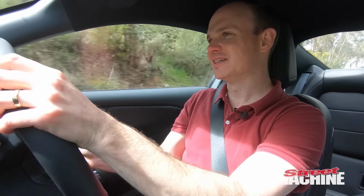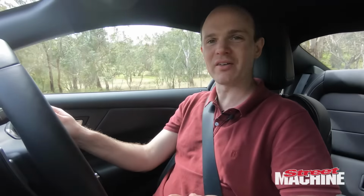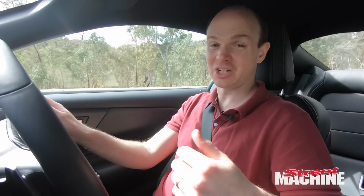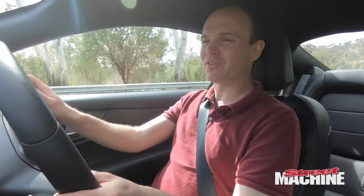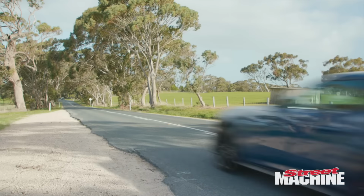But again, if you just took the badge off this car and let people drive it, 225 kilowatt, rear wheel drive, not that heavy, there's a lot going for it. So would I have this over the V8? Probably not, but in its own right, the EcoBoost Mustang more than stands up.